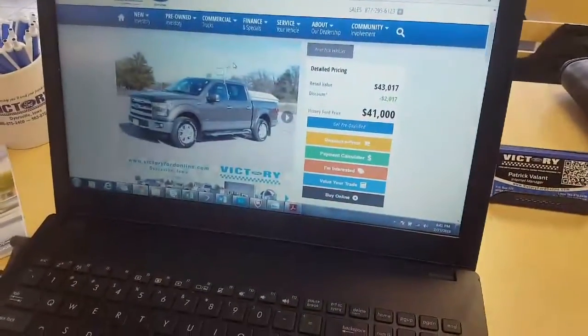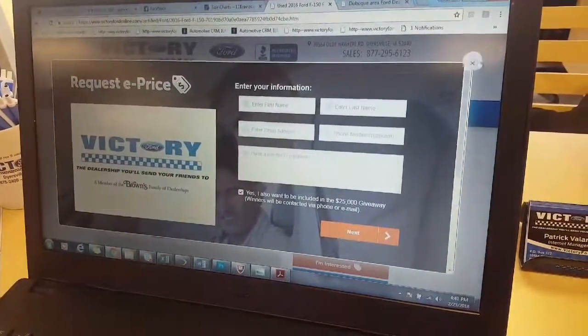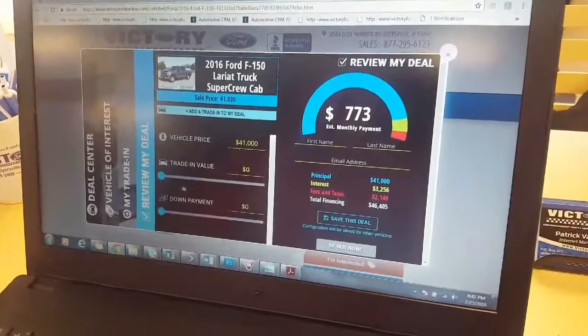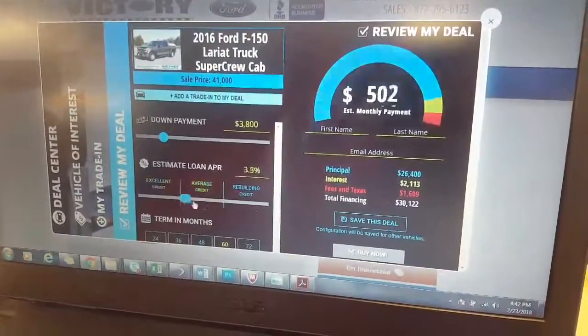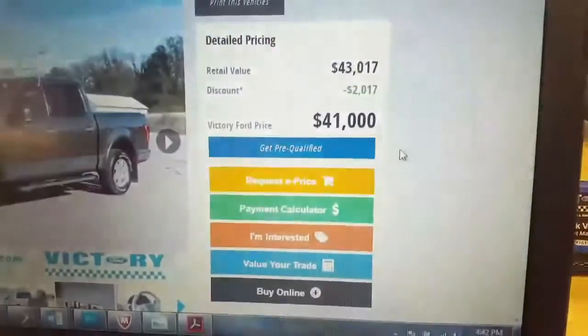So let's get started. Here's a 2016 F-150 CPO we've got. If you see some of the buttons we have now, you can request an e-price, and that'll come up. You just fill in your information, so we would get back to you with a calculated internet price. Then we can also look at payment calculators. You can put in your trade value, your down payment, where your credit falls, and it'll adjust what your monthly payment would be. So you can kind of figure that out ahead. It even figures in some rough ideas for taxes and fees. So that's one of the buttons.